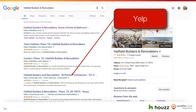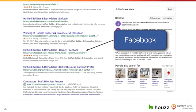Next, their Yelp listing appears. By the way, I should mention Surefire and Yelp have teamed up for a webinar in a few weeks, and we will be sharing more details on that soon. Then there's Facebook business page.